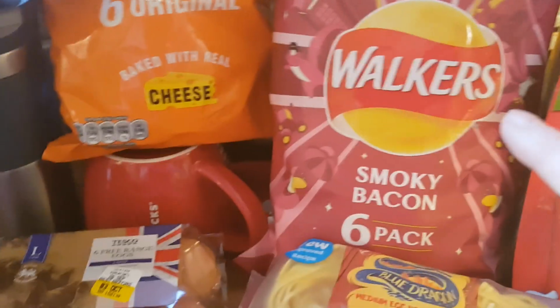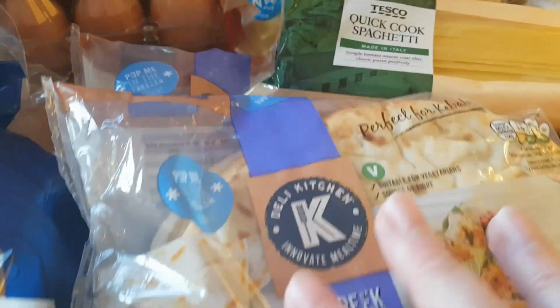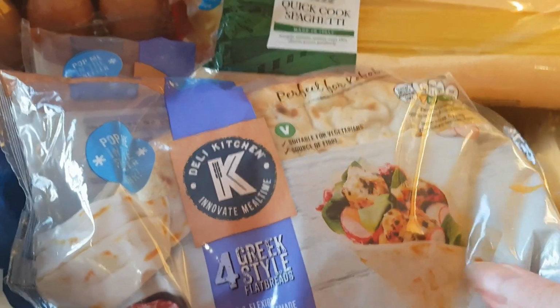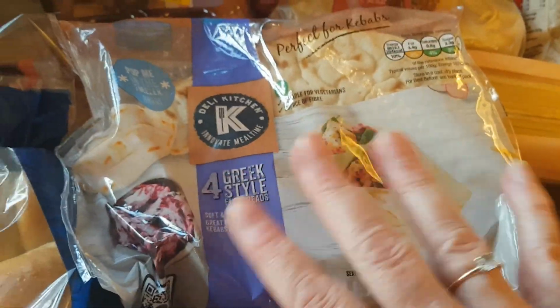We haven't had those for a while. Some free-range eggs, half a dozen, some egg noodles and some quick cook spaghetti. And then some of these, my favourite Greek-style flatbreads. I absolutely love these. I know I went on about them last time I bought them, but I can't recommend those enough.